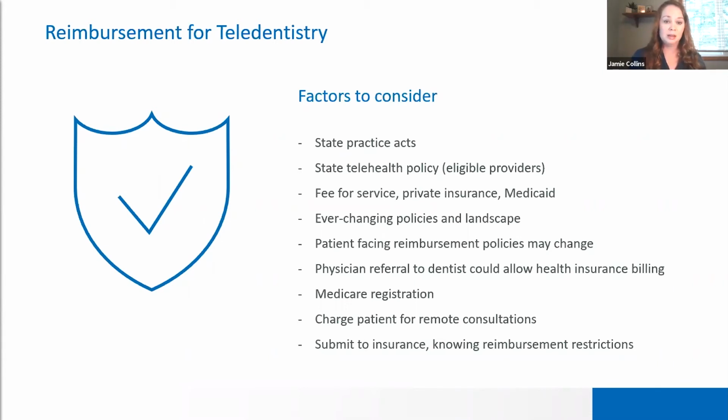And then look at the parity laws. So a parity law means in your state, any of the third-party payers must reimburse telehealth at the same rate they reimburse for an in-person visit. So if I'm charging $50 for a limited evaluation and I do it via telehealth, they can't pay me $25 if there's a parity law in place. I get reimbursed for that rate as it would be in person.